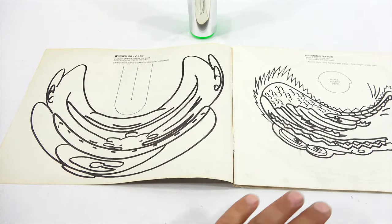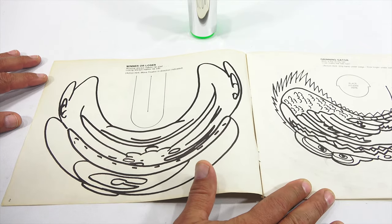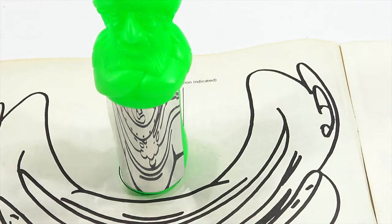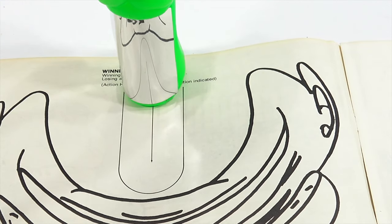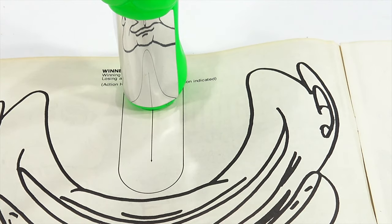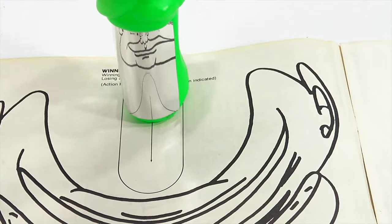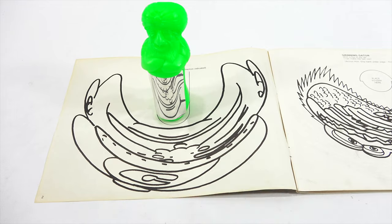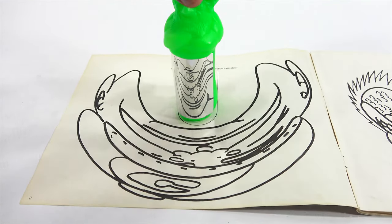Winner or loser? Winning always makes me glad. Losing always makes me sad. Action hint. Move Foudini the direction indicated. So you hold Foudini here, and then you pull it back. So it looks like he's happy. Then he's just regular on his face. You can kind of see it from your angle. Let me just see if a little more helps.